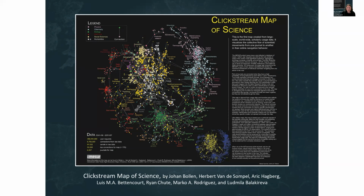This map is a clickstream map of science. So it captures, if you go and look at one article and you click on article A, then you go click on article B, then you go click on article C. This map is showing that kind of trajectory of where your thought process goes, or where you click next. And what's different about this type of map rather than a citation map is that it captures users.